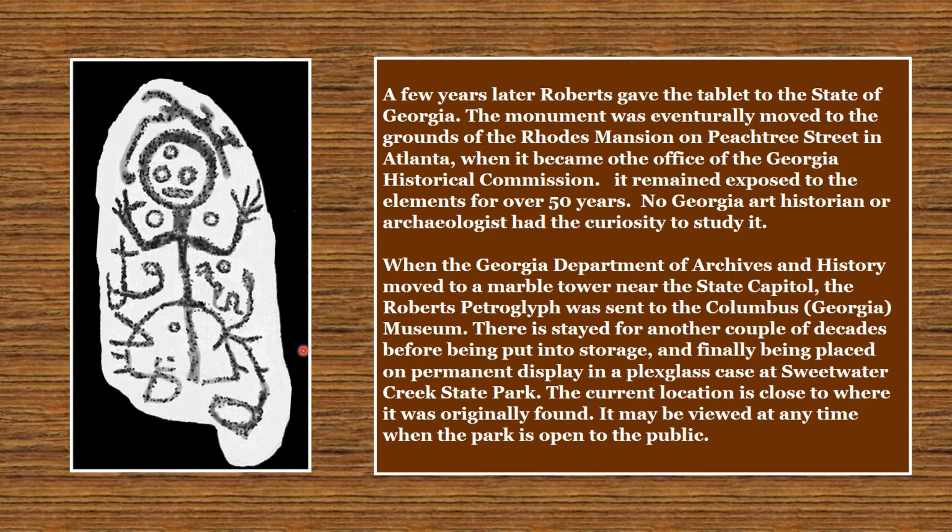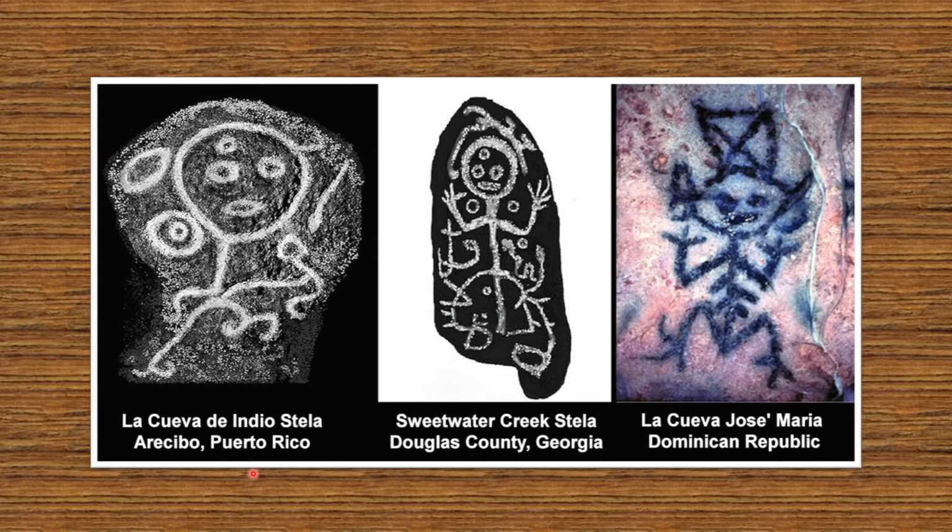We became very curious about this stela. It's a very different style from what we normally see in the United States. I sought the help of petroglyph experts around the United States, but I got a response from the anthropology department at the University of Puerto Rico. It turns out this is a Zema, or a Taino demon spirit, very similar in style to what you see elsewhere in the Caribbean, which indicates that there were Arawaks in the area.